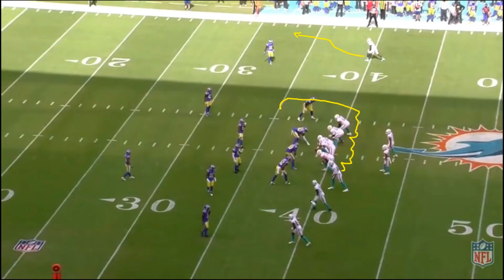Preston Williams is going to work up the field and try to hold the safety with a skinny post. And Isaiah Ford is running what looks like an option route, but it's really a hook right at the sticks, while Myles Gaskin works the flat, right? Now, this is a simple rock combination that makes a lot of sense. Now, how would it be different with the people that the Dolphins have signed? I'll explain in a little bit.